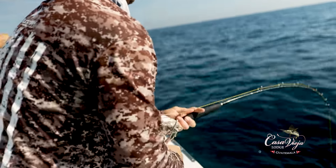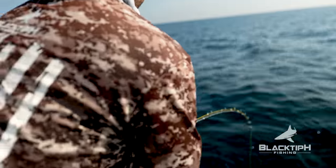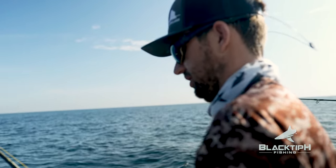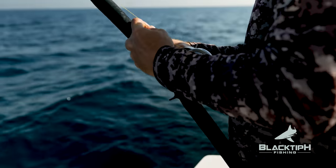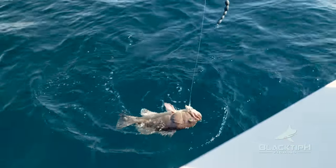Fish on. You think it is, Franz? I think that's a grouper for sure. Feels good. He's got some weight to him. Definitely over 5 pounds, I'd say. There he is. I see color. Oh, wow. Is that a snowy?